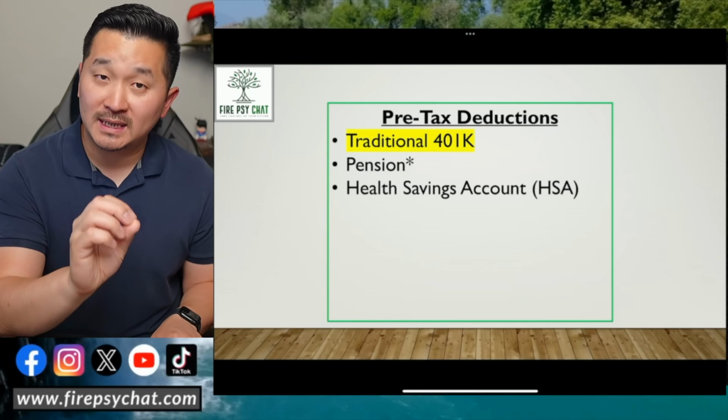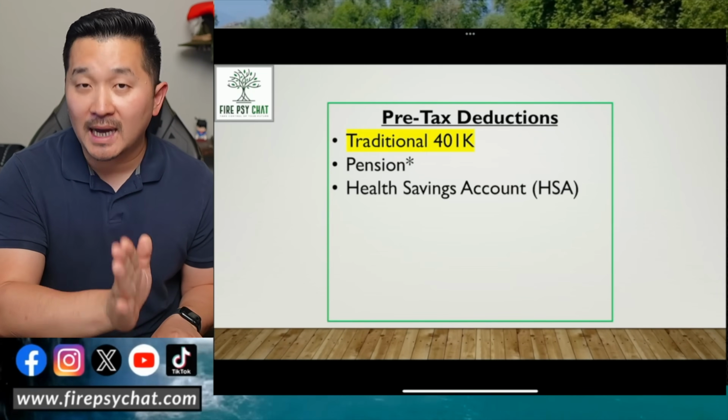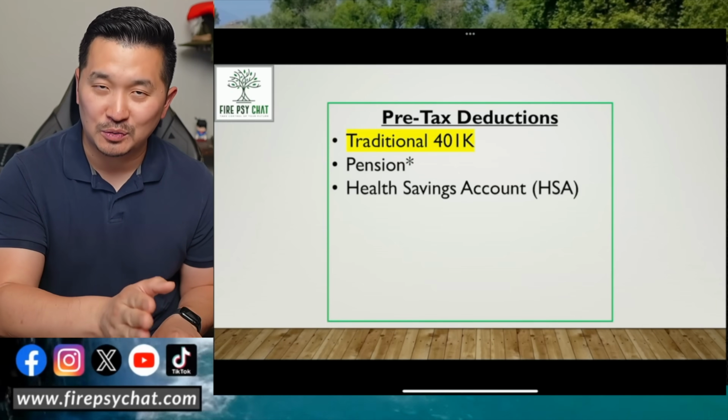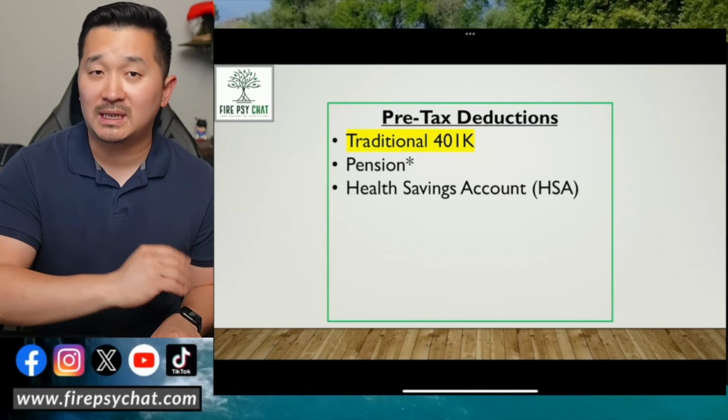However, your state income tax in California and New Jersey is not tax deferred, or in pre-tax dollars, for any HSA contributions. So if you're a California or New Jersey resident, please keep that in mind.